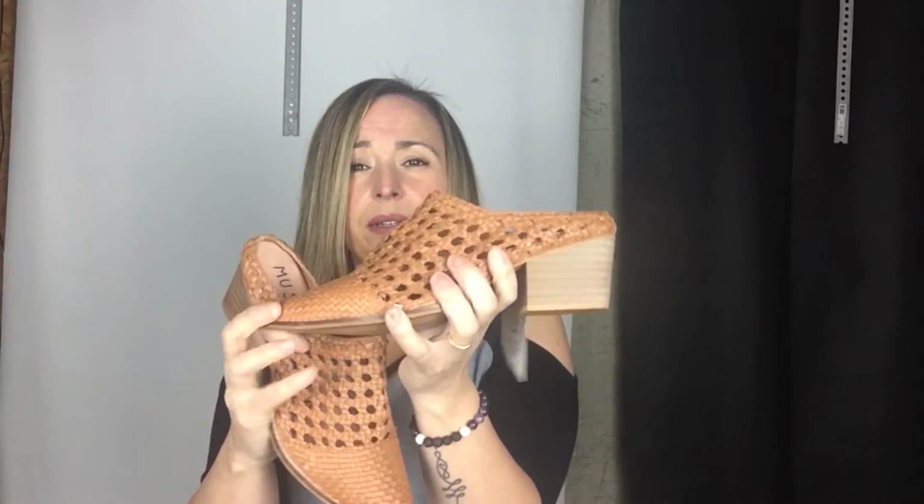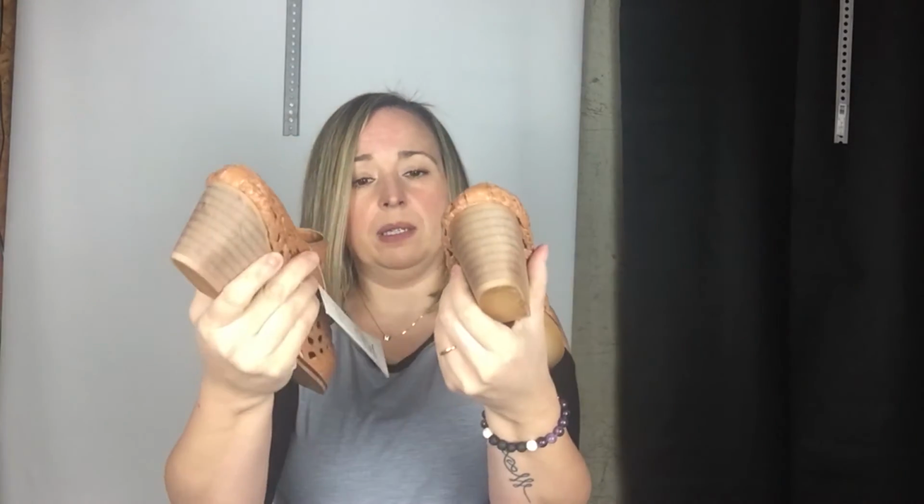And Muse and Cloud's my fave. These are super cute. This one did come with a tag here. $12, and the leather, it's so soft, really cozy, nice heel, and yeah, 12 bucks. And these are comping high 40s, like 50. And I got these for 12 bucks.